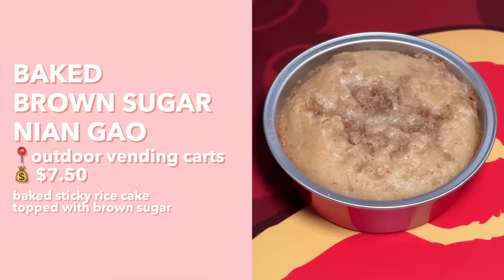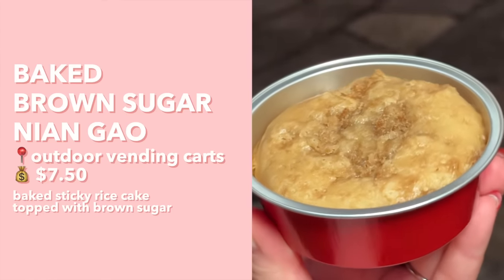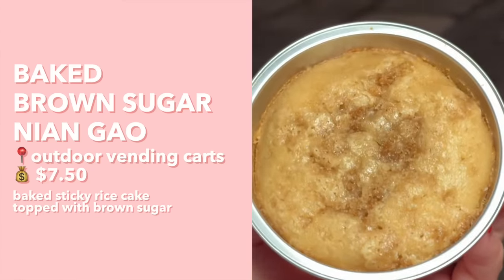And then we have another dessert. This is their baked brown sugar nyangao, and it's baked sticky rice cake topped with brown sugar. Ooh, it looks really chewy inside. That texture is like a mochi cake, kind of, or similar to like a mochi muffin. I really like it. Super nice brown sugar flavor.